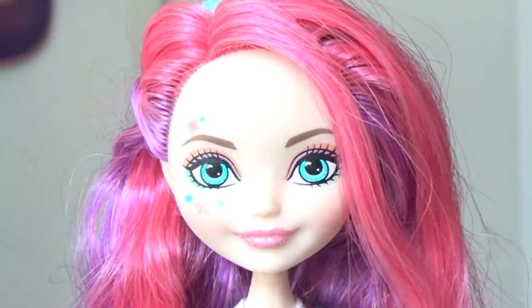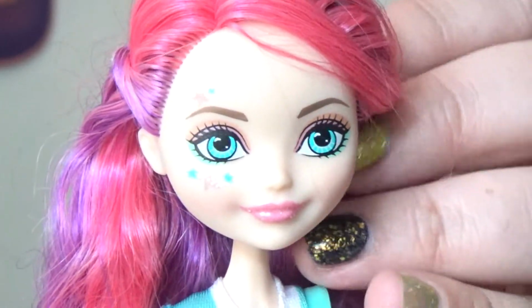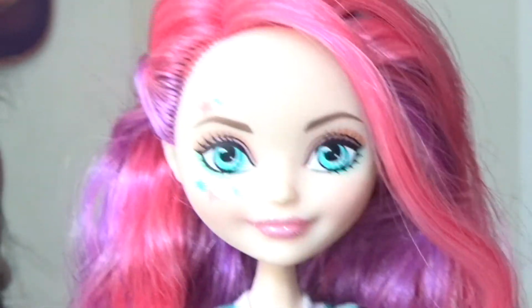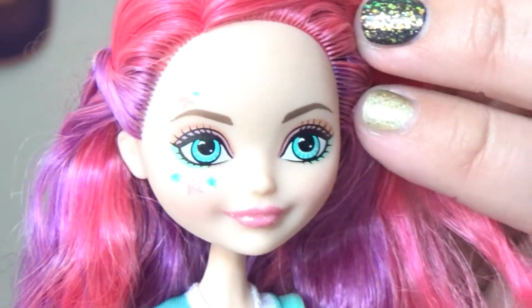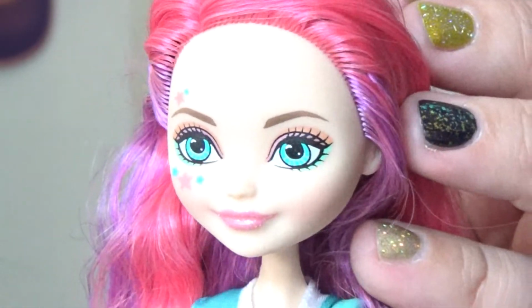All right, so next let's take a look at Michelle. So here is Michelle, and she is stunning. I think she's probably my favorite doll from this collection. I love her makeup. I would love to recreate this makeup.